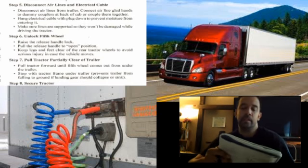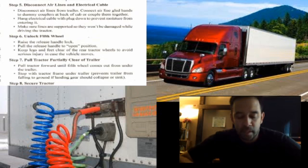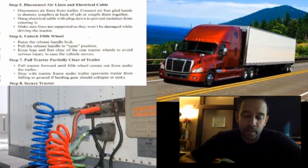Okay, good. And number 5, disconnect air lines and electrical cable. Disconnect air lines from trailer. Connect airline glad hands to dummy couplers at back of cab or couple them together. Hang electrical cable with plug down to prevent moisture from entering it. Make sure lines are supported so they won't be damaged while driving the tractor.